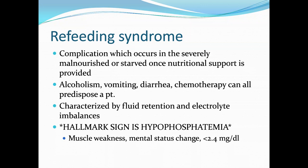Now, if there's added fluid, that's different. And again, a lot of times you will have TPN that's delivered where the fluid is added into the hyperal bag, but not always. So again, just be aware of that.